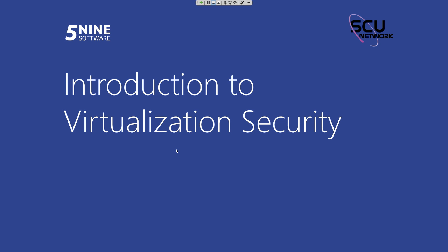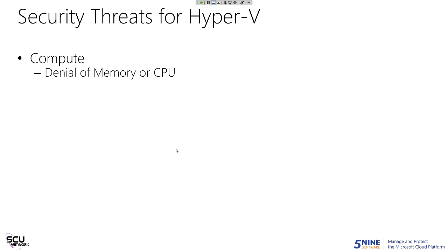Now let's dive into the core of our presentation and talk about virtualization security. I know that many of you out there are probably infrastructure admins. You're the Hyper-V guy, you're the virtualization guy, and you don't necessarily understand the security side of things very well. Well, I came from that same background as well. I was a purely Virt guy.